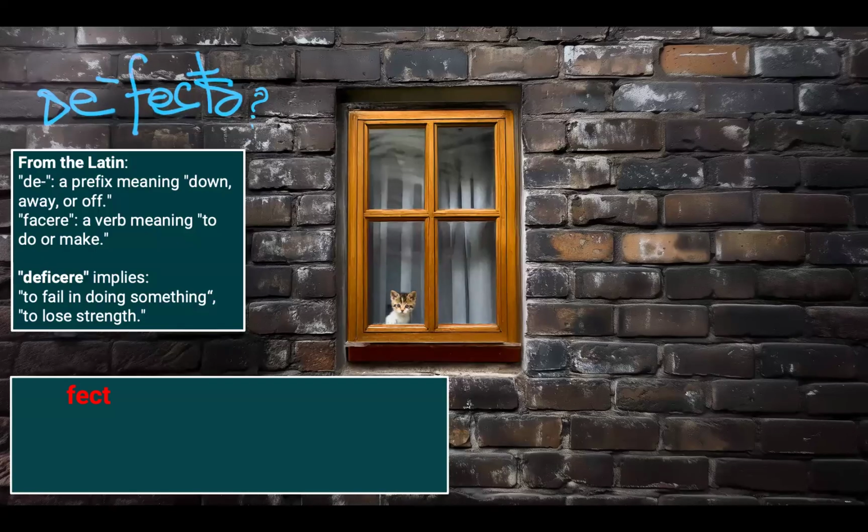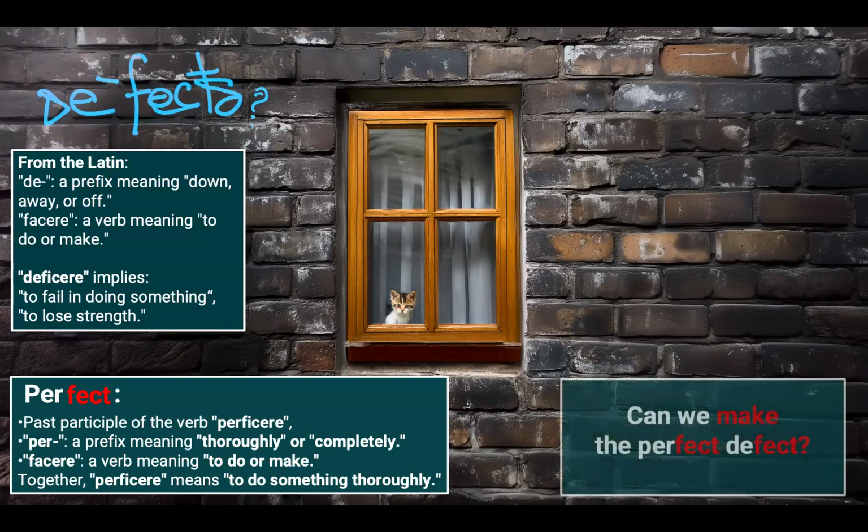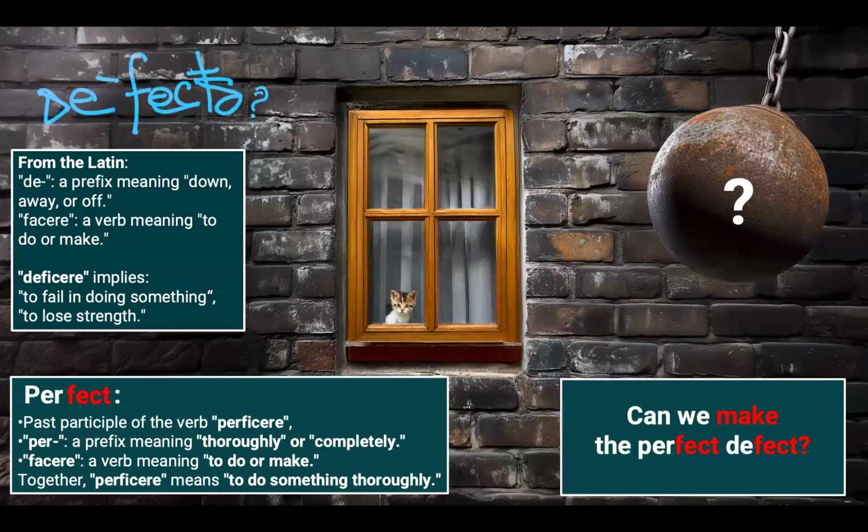And then there's another word that has the same derivative in it: perfect. So the question is, can we come up with the perfect defect for doing quantum? And how would you do that, right? Because if these are little atoms and you have to knock them out, almost everything you have is going to be a wrecking ball. So how can you use a wrecking ball to actually make what you want in a controlled manner?